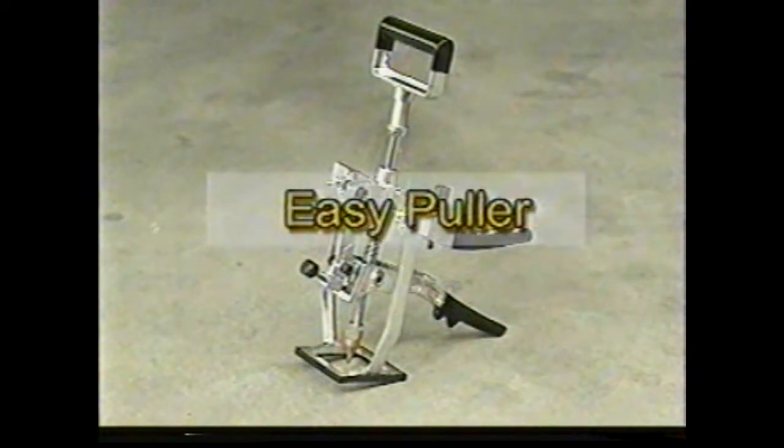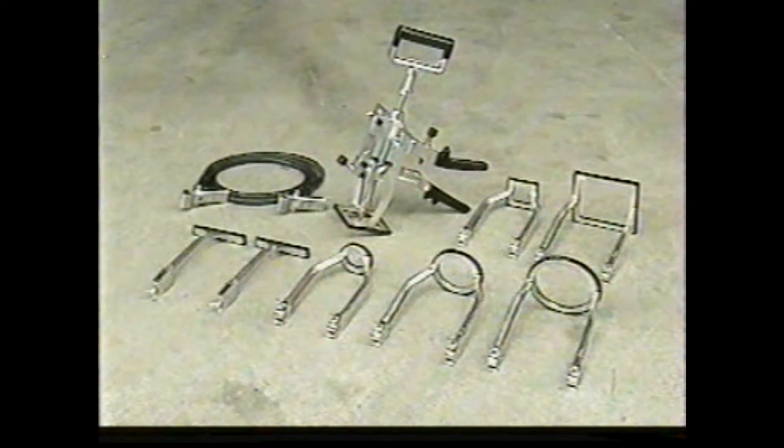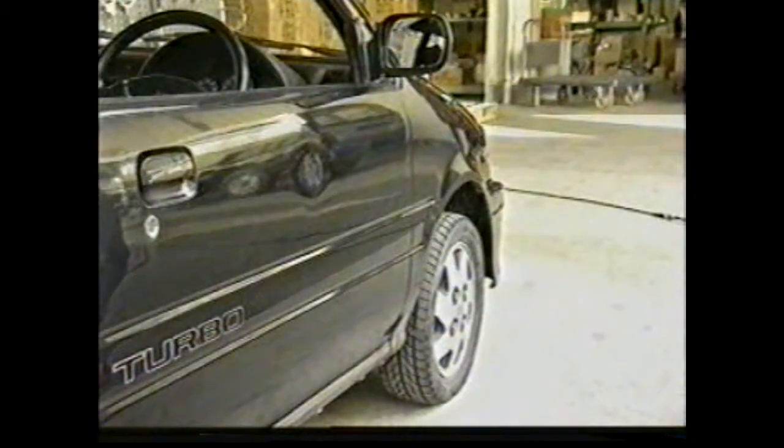Easy puller. The easy puller is designed to be used for finishing work, i.e. for getting rid of small dents and scrapes. This kind of dent can be a pain in the neck as the panel is already stretched. With the easy puller, this job will be a piece of cake for anyone.